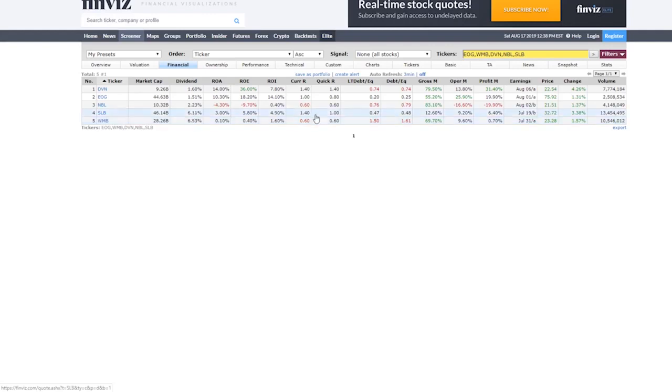Schlumberger, on the other hand, they don't have too much debt, and they have pretty good current ratios, so their dividends could be justified. So for dividend oriented investors, even though the stock is falling, I could be leaning towards Schlumberger in that area.